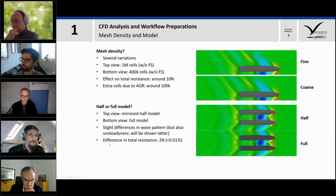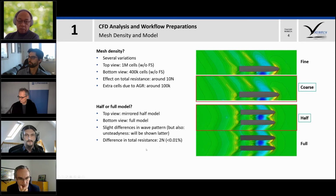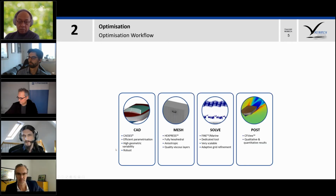Of course, these are perfect conditions for the catamaran. We go in calm water, we go fully straight ahead. It might be completely different in waves or when we have yaw angles and turning and whatever. But here we're going straight ahead, and we can definitely go for the half plane simulation. So that's our final CFD setup for the optimization. We go for a quite coarse mesh, around about 500K cells, and using half the domain. And yeah, next step is to set up the workflow, I will quickly go through that.